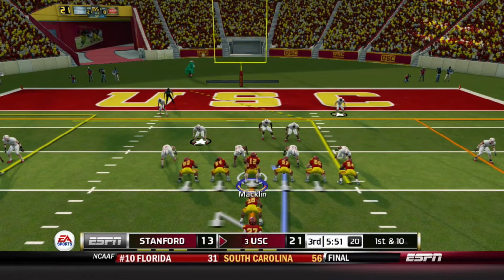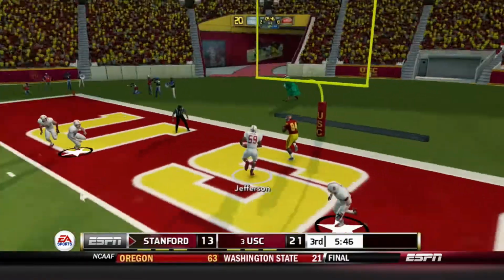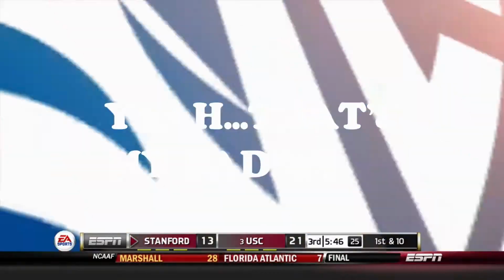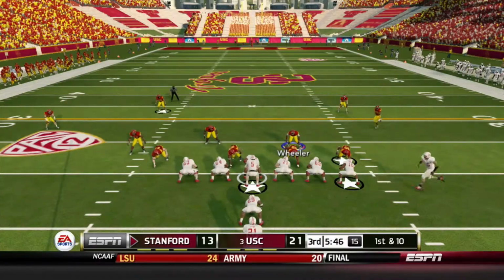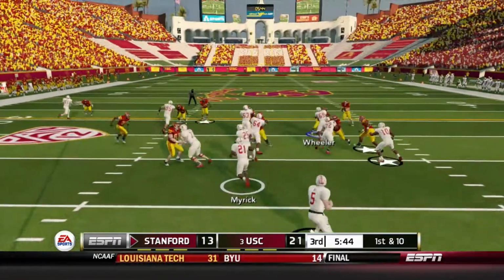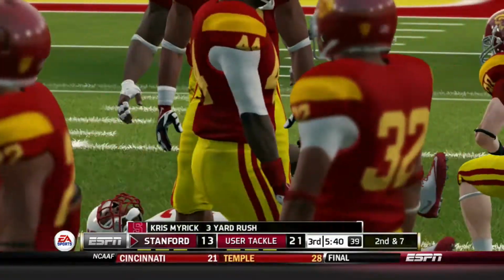Z holds an 8-point advantage. Fires to the end zone, picked off. What the hell's going on out here? Good job of... Makes it out to maybe the 23-yard line.